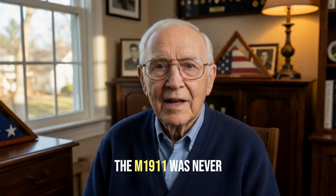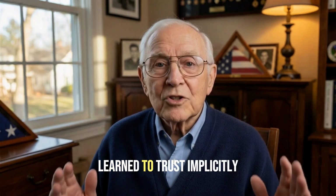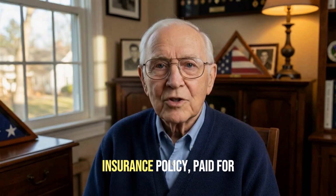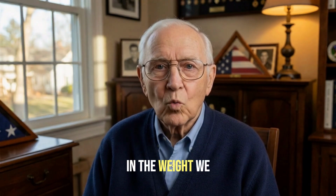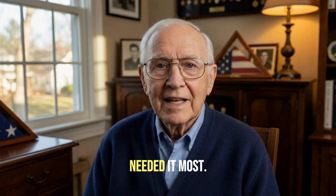The M1911 was never a weapon you loved to carry, but it was a weapon you learned to trust implicitly when the world narrowed down to a single room. It was the ultimate insurance policy, paid for in the weight we hauled and cashed out in the kinetic energy it delivered when we needed it most.